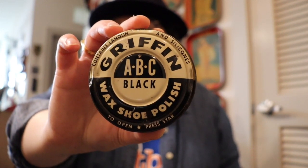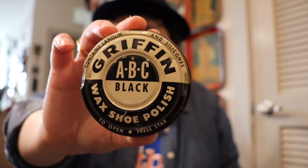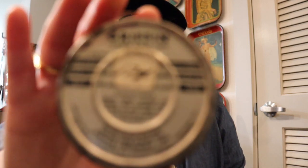This is a fantastic piece of advertising here. Love that black and white. It's ABC Black Griffin Shoe Polish. And on the back, it still has the price tag for Roses. It was sold at Roses for 17 cents. Now, is that not amazing?